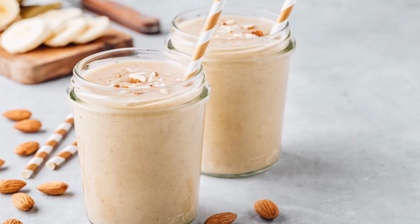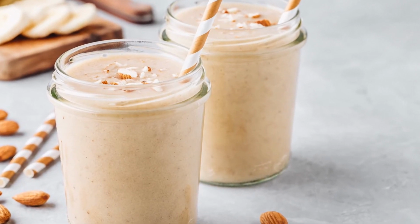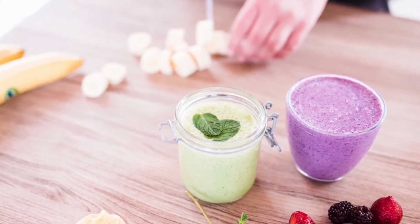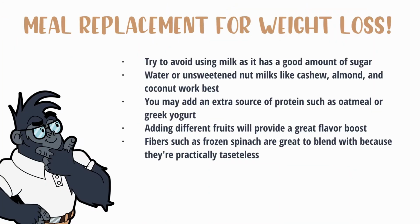The great thing about protein powder is that you can mix it with a bunch of ingredients to make your own meal replacement and control how many calories the shake will be. And since we're aiming for weight loss, you'll want to focus primarily on low-calorie ingredients. Try to avoid using milk for your shake as it has a good amount of sugar, and instead use water or unsweetened nut milks like cashew, almond, and coconut milk.